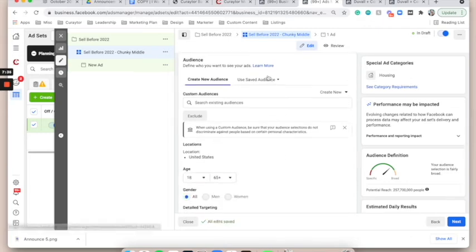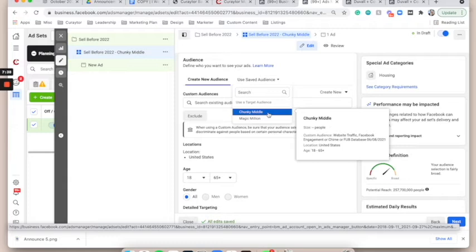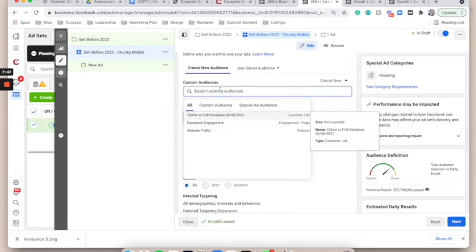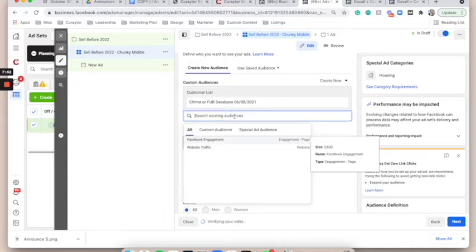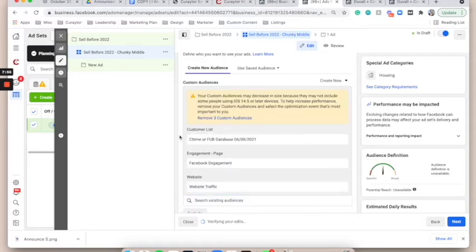From here, like I said, I'm going to use my chunky middle, which may be a saved audience under your ad account. If not, we'll go ahead and use your custom audience search so that you're able to pull in all the different elements. So that's going to be your Chime or Follow Up Boss database, your Facebook engagement, and your website traffic.